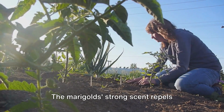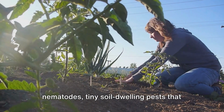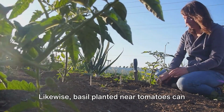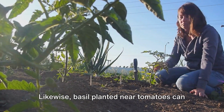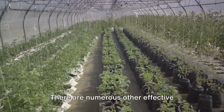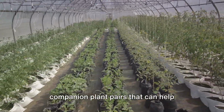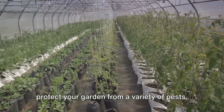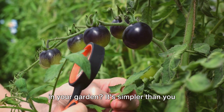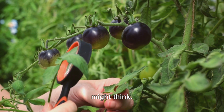The marigold's strong scent repels nematodes, tiny soil-dwelling pests that would otherwise attack the tomato roots. Likewise, basil planted near tomatoes can deter flies and mosquitoes, and that's just the tip of the iceberg. There are numerous other effective companion plant pairs that can help protect your garden from a variety of pests. But how can you implement this strategy in your garden? It's simpler than you might think.